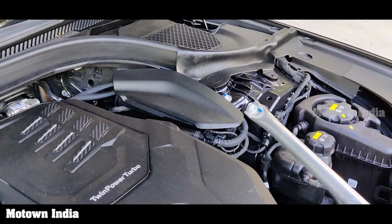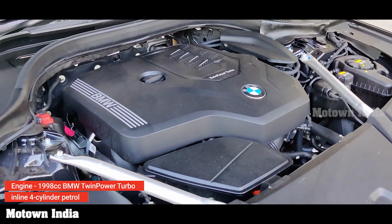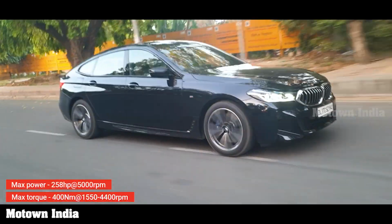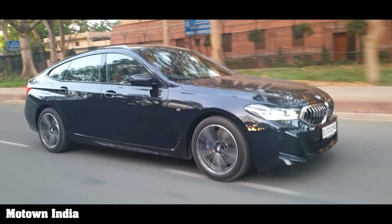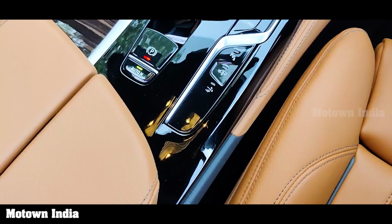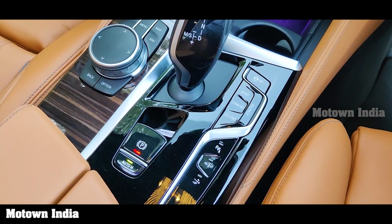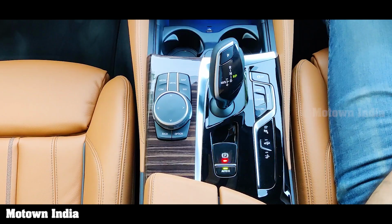Coming to engine and performance, the BMW 630i M Sport is powered by the BMW TwinPower Turbo technology. The 2-liter 4-cylinder engine generates a maximum output of 258 HP and a peak torque of 400 Newton meters. The car accelerates from 0 to 100 km per hour in just 6.5 seconds. The engine is mated with an 8-speed Steptronic transmission. This automatic transmission features a weight-reduced design, a newly developed control system, and an increased gear ratio spread.